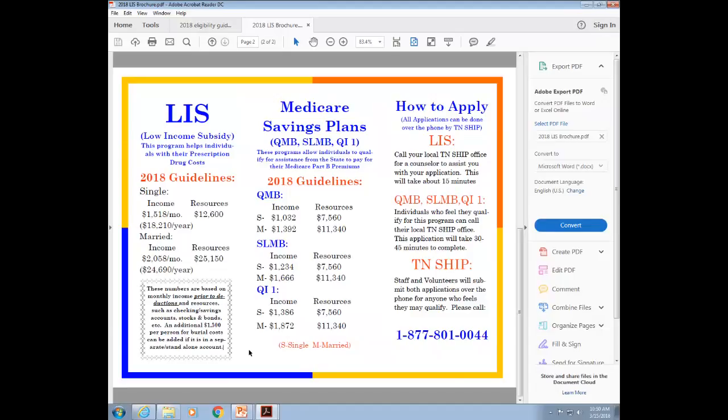And then they have that additional information that if they wanted $1,500 more, they could put in a separate account $1,500 and say it's for burial expenses. So I think that's going to clarify for the group what Justin was referring to earlier.